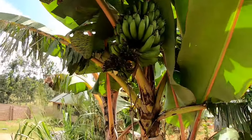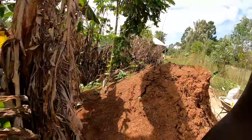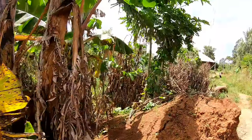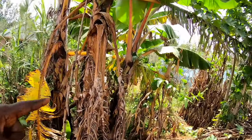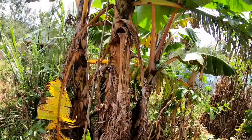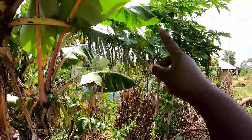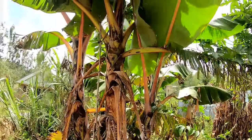Guys, this banana is for cooking, it's not for ripening. And this one, I got the seedlings from Tanzania. I brought it, it was this size, guys, imagine this size. And right now it has 1, 2, 3, 4, itself with some 4 beside it, imagine. And it's also carrying a passion fruit. It's also carrying a thorn apple. You can see here. And we're going to eat passion fruits from it.